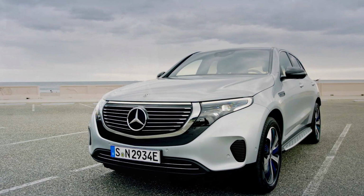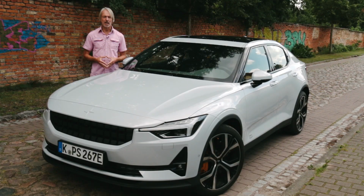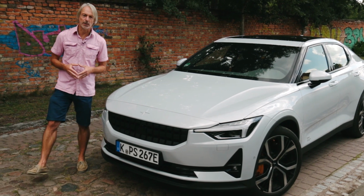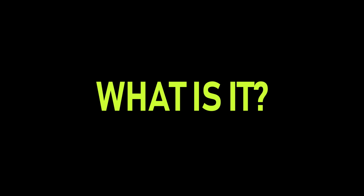Hi, I'm Konstantin from Stuttgart, Germany, the city where Mercedes and Porsche come from. And looking at their electric cars, their choice is rather limited. Mercedes has the EQC, an unspectacular SUV. Porsche offers the Taycan, a spectacular performance sedan. And now, a new Swedish-Chinese sub-brand of Volvo brings its second model into the electric game, the Polestar 2.